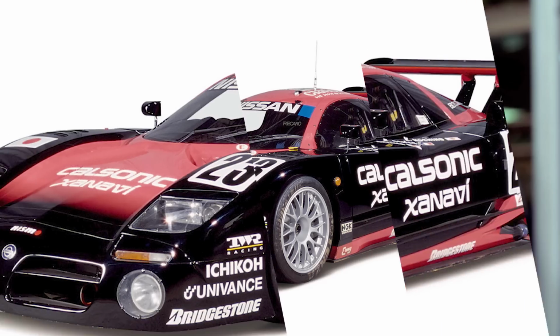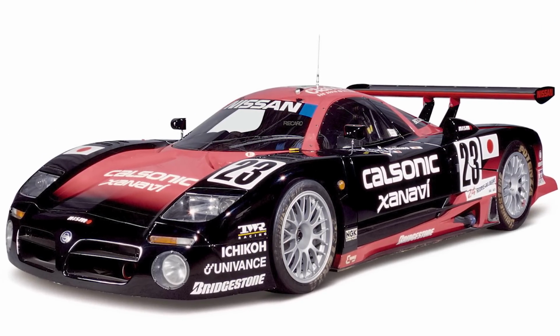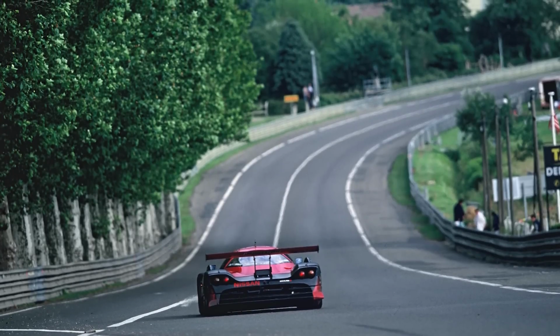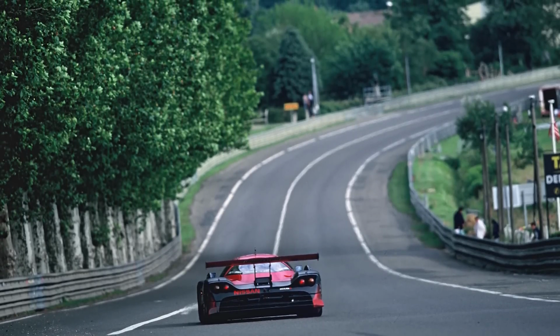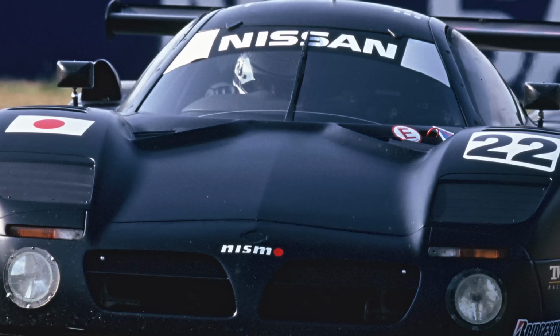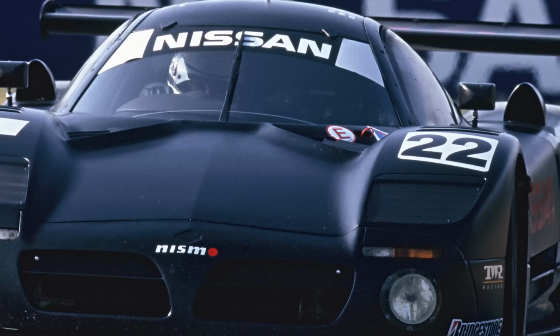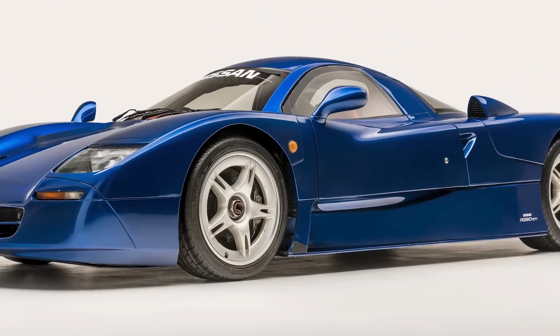The result was the R390, a car styled by Ian Callum, with aero designed by Tony Southgate, and the chassis, tub, greenhouse and roofline pretty much straight out of Jaguar's XJR program. By the time it was finished, no manufacturer was interested in building 25 road cars, so Nissan decided to build one, and it didn't even bother to try and sell it.